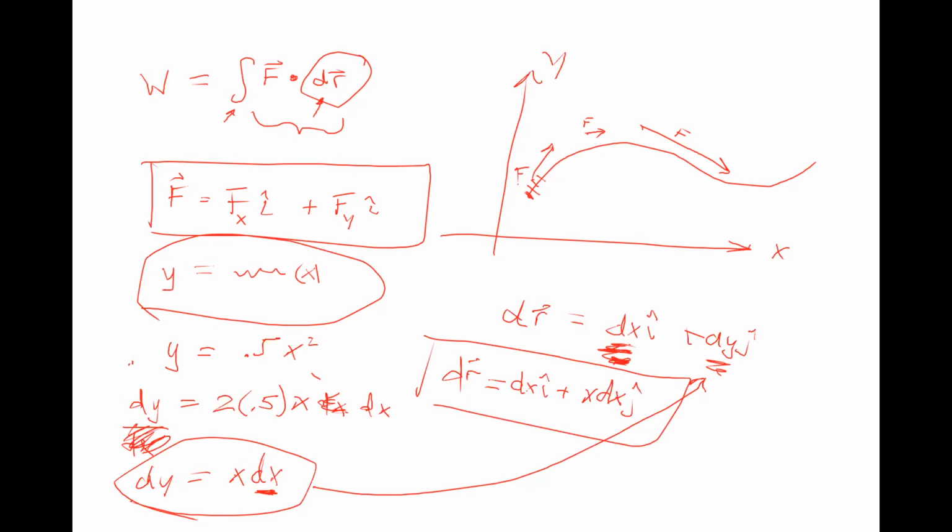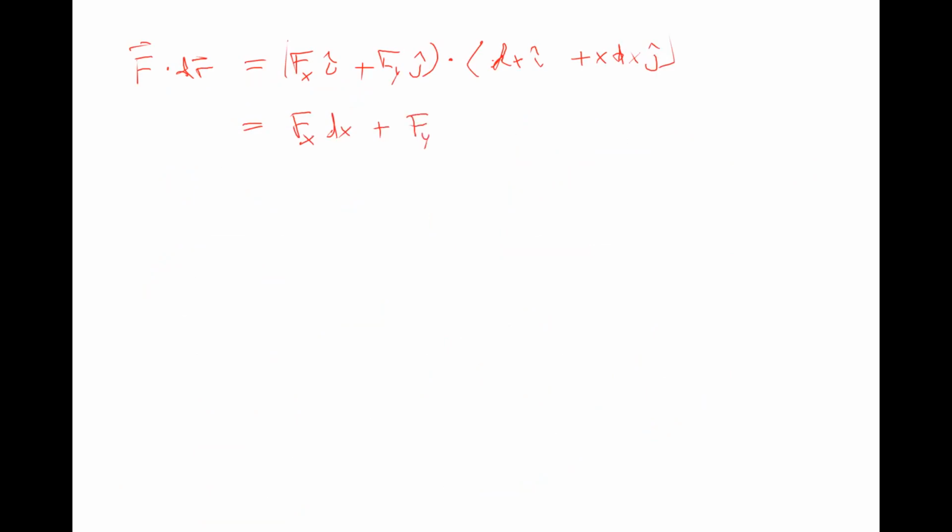And we know what Fx and Fy are, so we go ahead and do that next step. The next step is we're going to do F dot dr, where F is equal to Fx i hat plus Fy j hat, and then we take the dot product with dx i hat plus x dx j hat. With the dot product, you take the i hat components and multiply them together, so we get Fx dx. And then you add the j hat components multiplied together, Fy x dx.